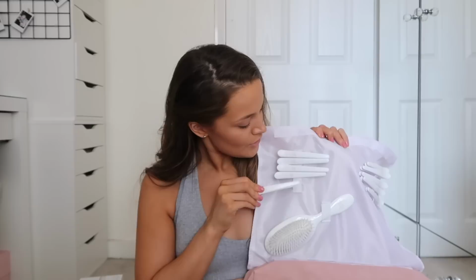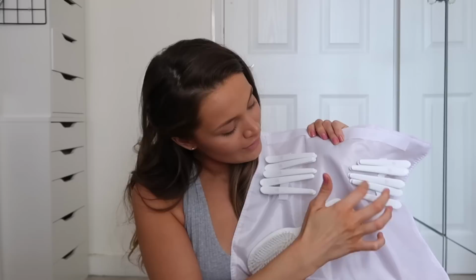And what you do is you just open this up, and look how cool this is. I had no idea that it actually came with all this. I just saw the Molly May one and was like, yeah, okay, I'll have that. So it actually comes with, I don't know what these clips are called. If you're a hairdresser, then you probably will. So it comes with 1, 2, 3, 4, 5, 6, 7, 8, 9, 10. It comes with 10 clips and also another brush, which is really nice.